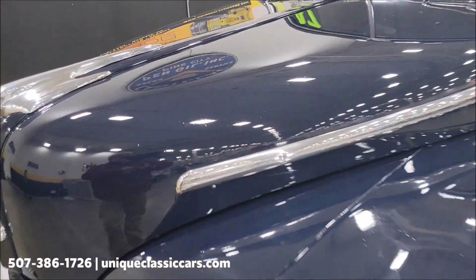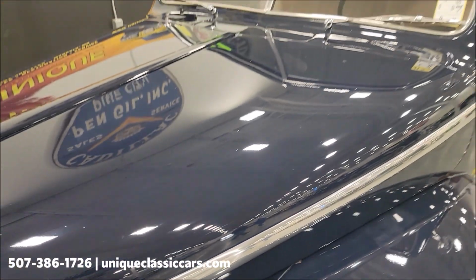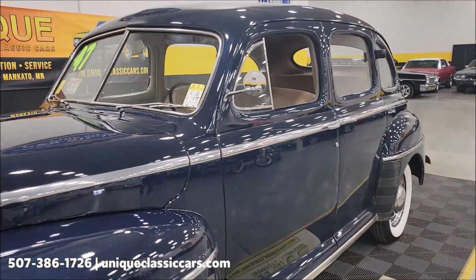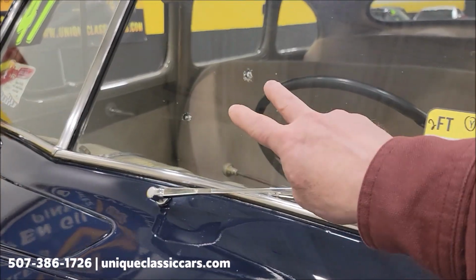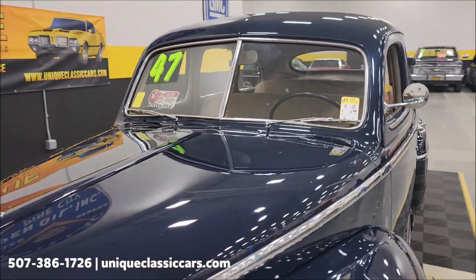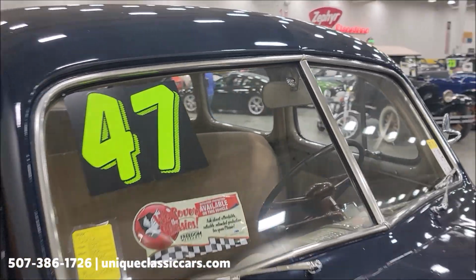Paint does show some blemishes and some little imperfections in the clear. To me, it's one, get in and drive it. Is it a trailer queen or $20,000 paint job? No, but is it still presentable? Yes. A couple little rock chips on that front glass. Of course, it does have the center divider to it. There's one just on the other side there too. Take a look at that.